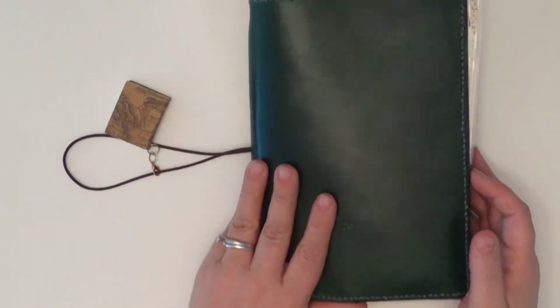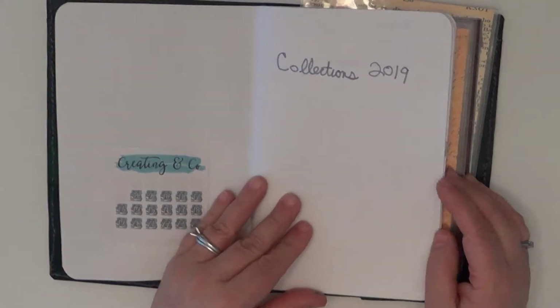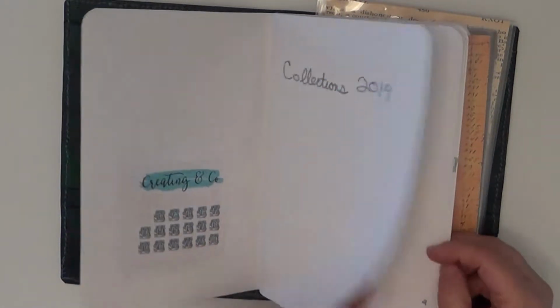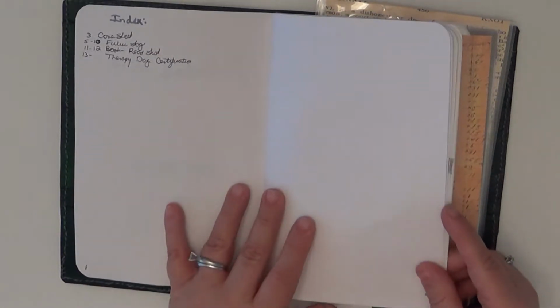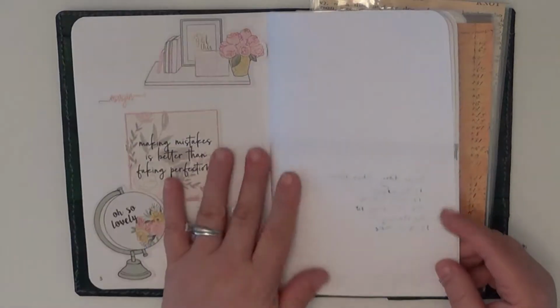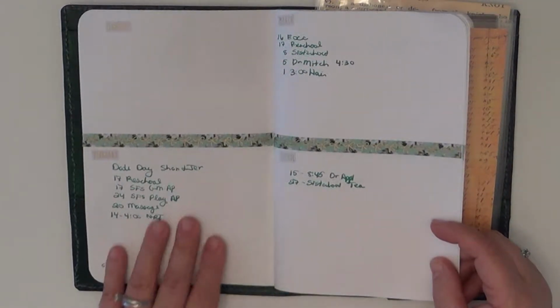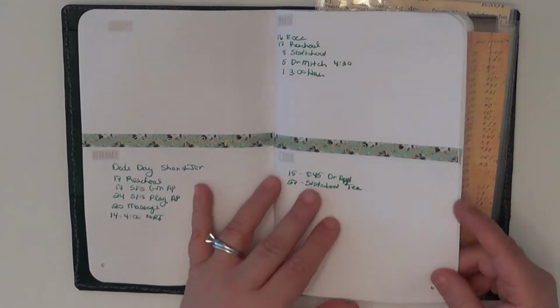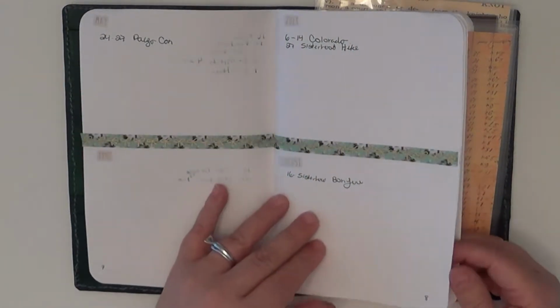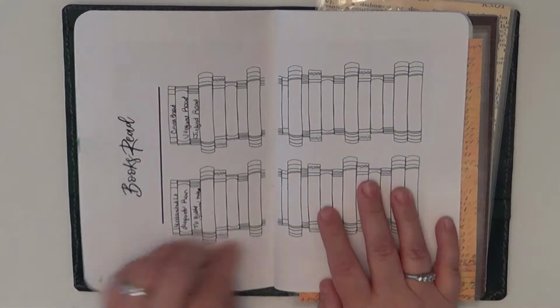So this is my A5 bullet journal in a TN. We've got the permanent collections here in the first section, as you can check out in my setup video, I'll link it in a card so you can find that. I did get a few things in here for February. We've got some stuff going on in March and April, and then I did get some of my books put in.